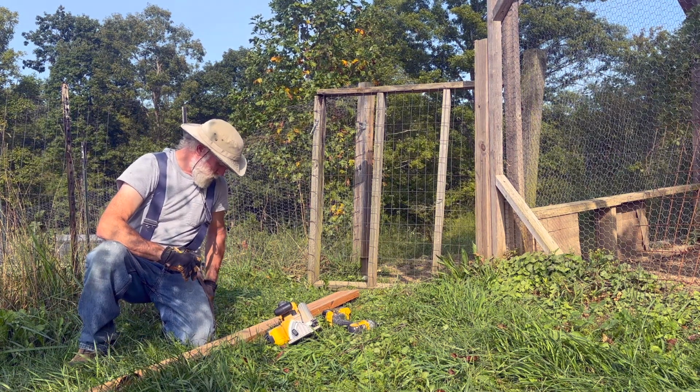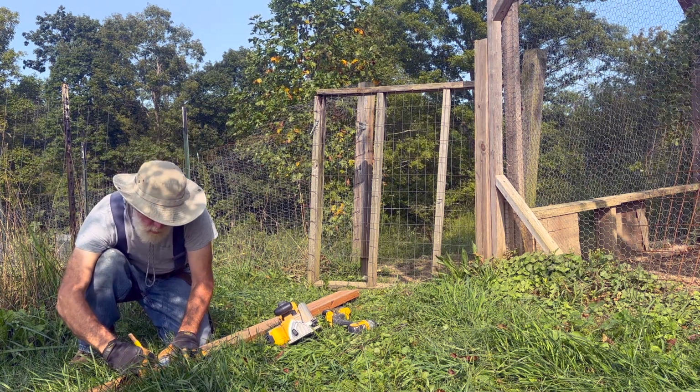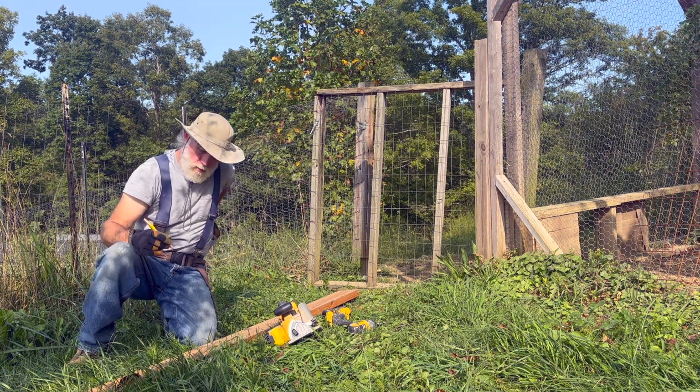Probably sometime in the near future, we're going to begin working on fencing around this garden and try to get this backyard completely fenced in. And we'll take a look at this gate while we're working on that.